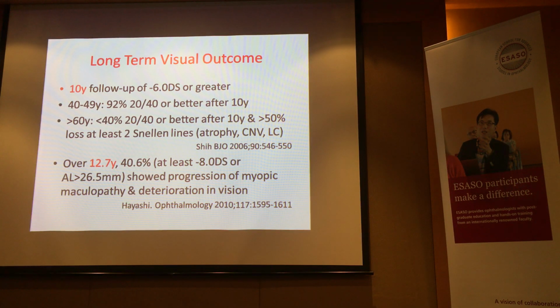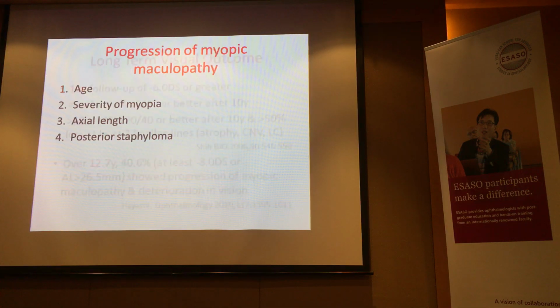And 40% would show progression of their myopic maculopathy and deterioration in vision. So once you label somebody with myopic macular degeneration, it's not a great diagnosis to give, because over time they will get worse. And it's all contributed by age, severity of myopia, the axial length, and the extent and how bad the posterior staphyloma is.